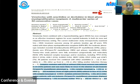Recently, a multi-center series of 32 consecutive cases of blast phase MPN has been published, in which venetoclax was combined with azacitidine or decitabine in patients who had accelerated phase or blast phase MPN. And according to the results of this study, complete remission was achieved in around 14 patients out of 32. And this complete remission was more likely to occur in the absence of the pre-leukemic polycythemia or post-polycythemia myelofibrosis phenotype, and in the absence of complex karyotype. Surprisingly, in this study, the authors reported that the presence of TP53 mutation or the presence of IDH1 and IDH2 mutation did not affect the achievement of complete remission.